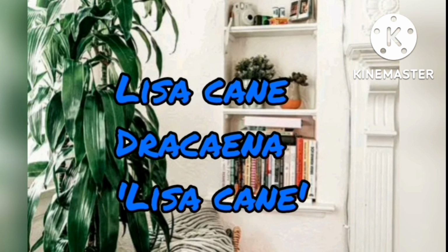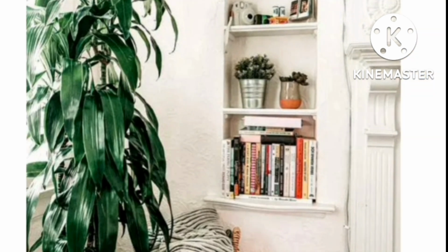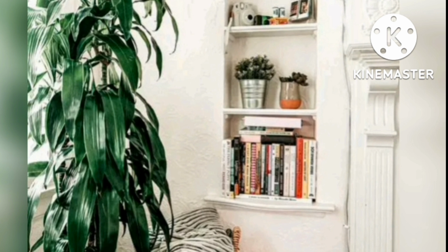Lisa King. Lisa offers dark glossy green lance-shaped narrow foliage. Compared to other dracaena cultivars, it can withstand low light the best.